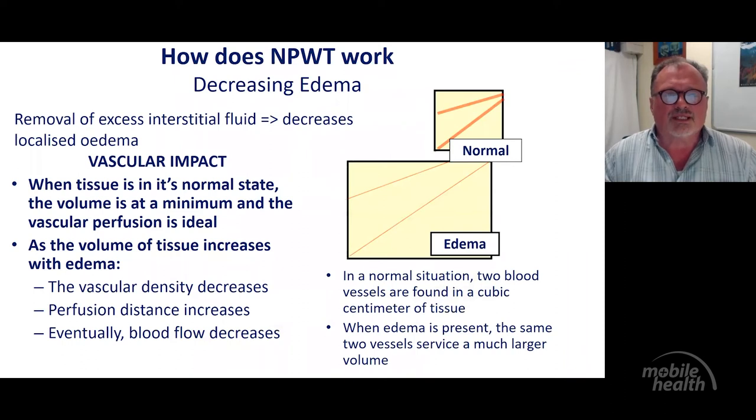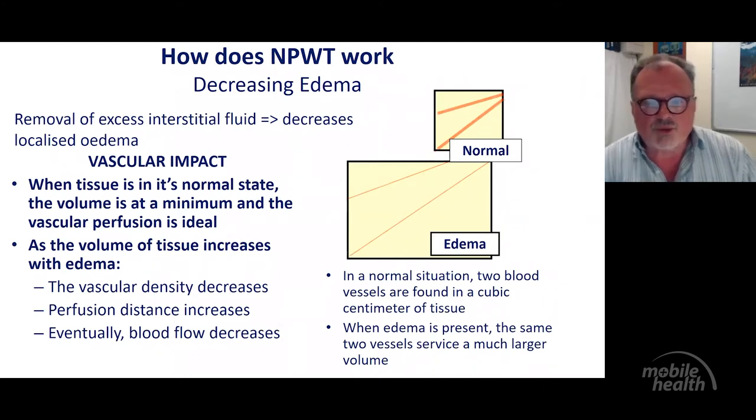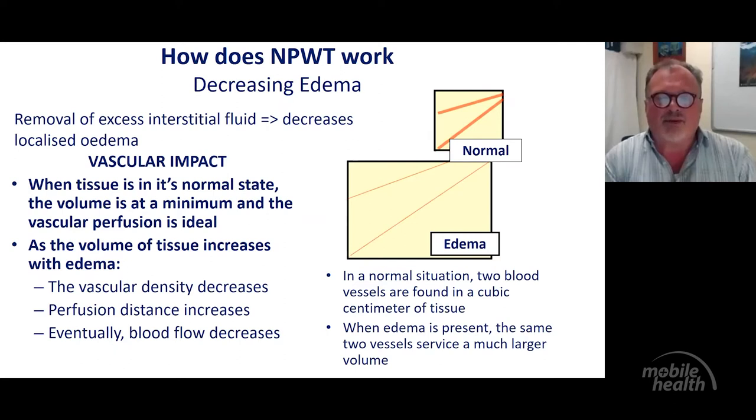Here we have a slide for you to look up later in terms of how and why we decrease the edema. You can see here a vessel, a cubic centimeter of tissue. In normal tissue, you've got the capillaries and the venules and an arteriole, and the perfusion in that area is very good because there's no big distance between those different vessels. When you get edema, you get interstitial fluid, you get swelling, and the tissue perfusion is reduced.